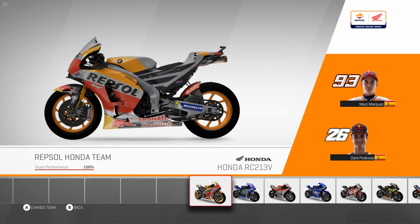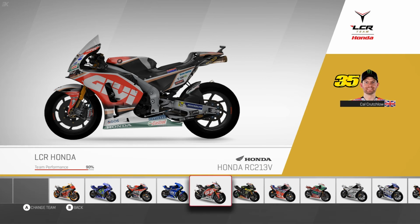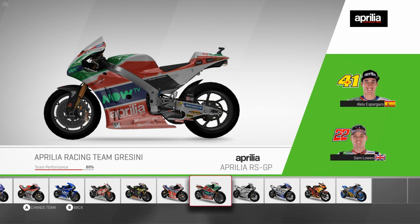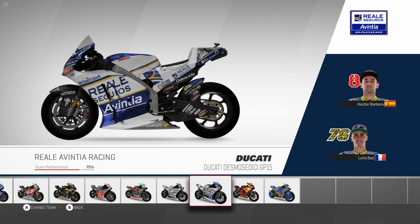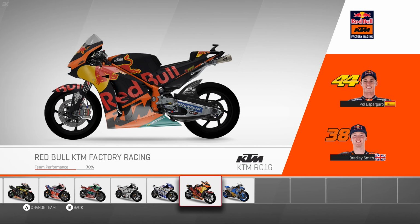Will it be the Repsol Honda? Will it be the Yamaha, the Ducati, the Suzuki, the LCR Honda, the Monster Yamaha Tech 3, the Pramac Ducati, the Aprilia Racing Team Gresini, the Pull and Bear Aspar, the Avintia, the Red Bull KTM Factory Racing Team, or the Marc VDS machine alongside Jack Miller and Tito Rabat?